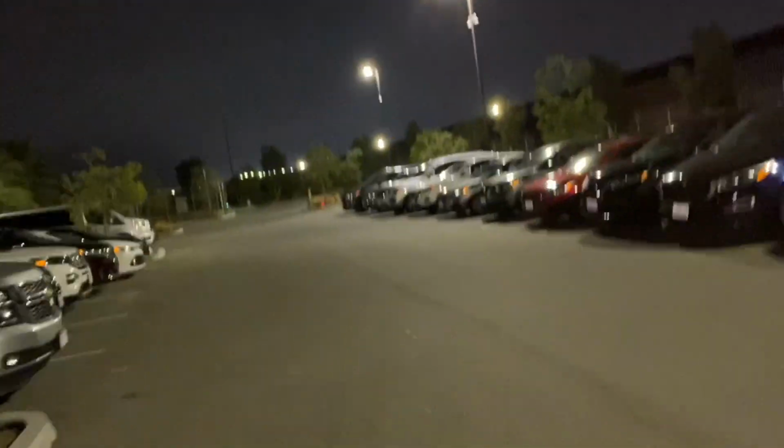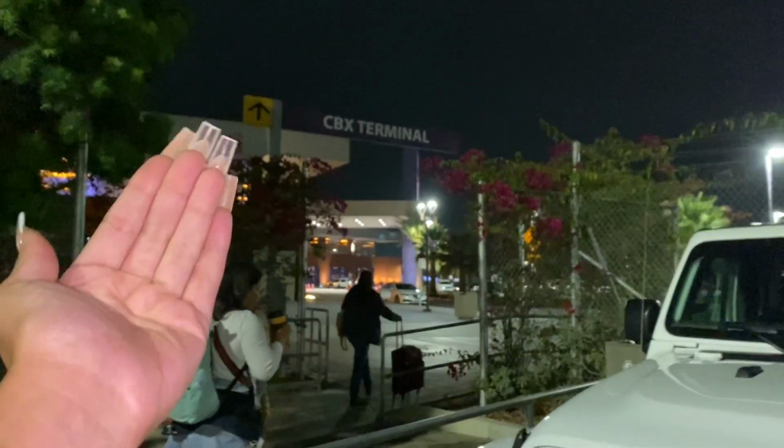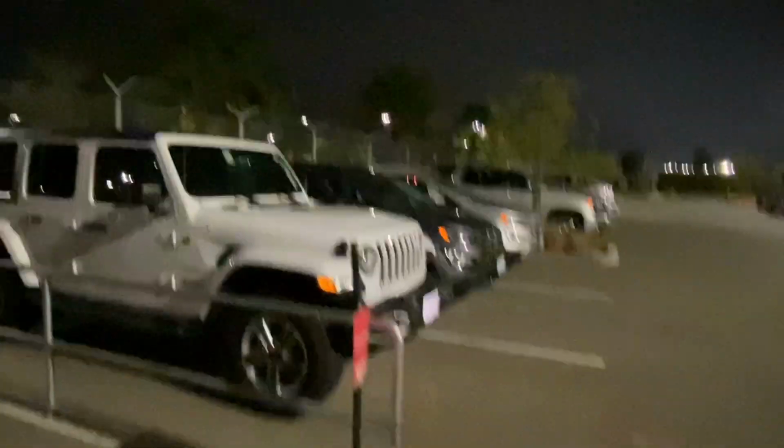This time I wanted to start right here where I'm at because we actually had a rental this time, and in case you guys were to do that, you just come and drop it off in this parking lot here. You will see right here, or I'll show you on the other side of this, but when you're driving down the entrance, it'll say rental, and then you'll see one of these signs right on that end. So we parked the car and then just head this way to the actual CBX terminal.